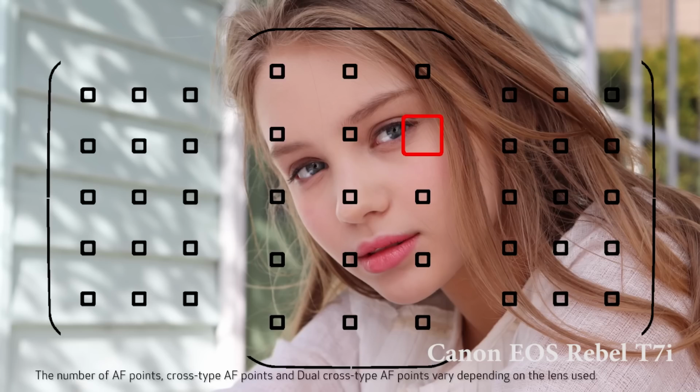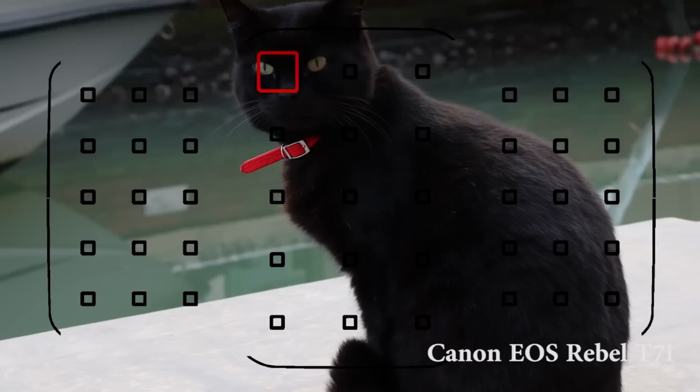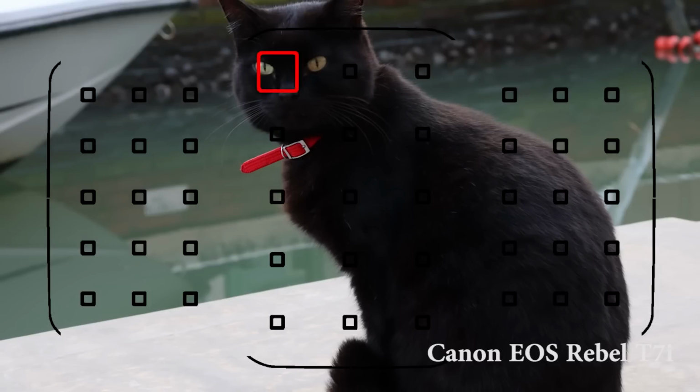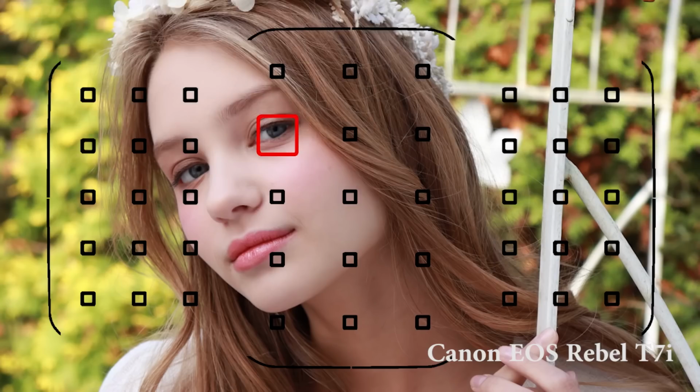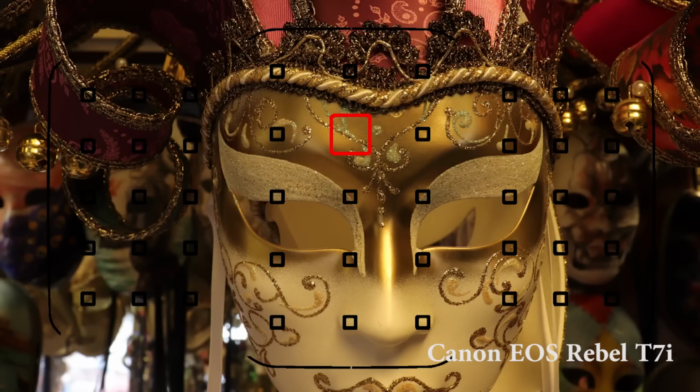It features an optical viewfinder with 45 cross-type focusing points. An optical viewfinder means that you're seeing action in real time, so your view never lags or slows down with moving subjects. And these are powerful cross-type AF points, so you can focus on subjects, even when they don't have a lot of detail or are in dim light.